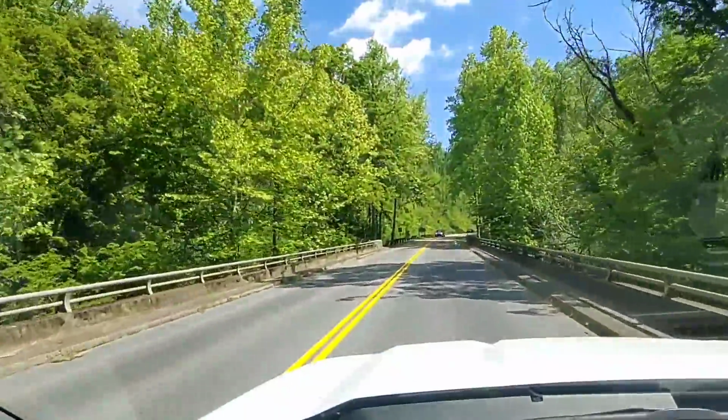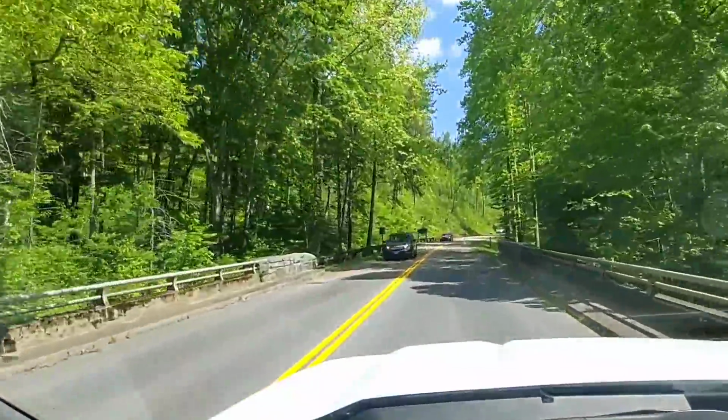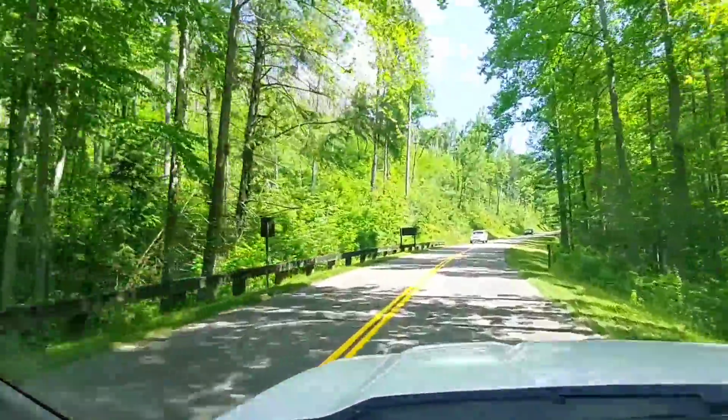There's the river. We just passed over the river. That's where the paths are. And there are pull-offs all along here.